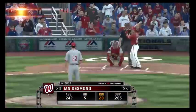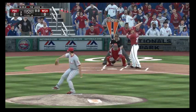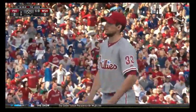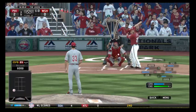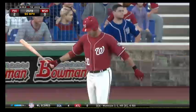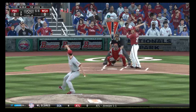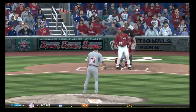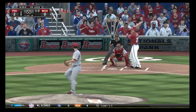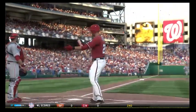Ian Desmond will stride in now. 2 for 5 in the series finale on Sunday. A fastball off the plate away. It's ball 1. And here's his fastball for a called strike 1, and he's hitting an even 90 on the gun. And this ball will be chopped foul. Swing and a miss as he ran the fastball right by him for the first out.